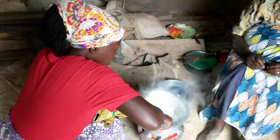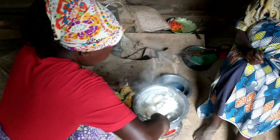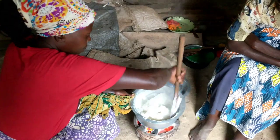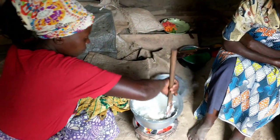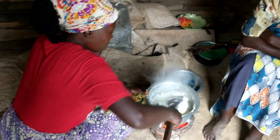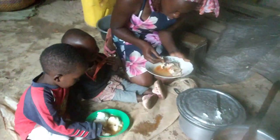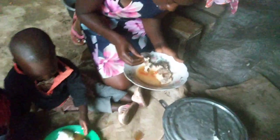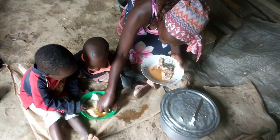So guys, this is the type of posho. It is what my grandmother was calling headmaster. A certain type of posho that here they call headmaster. And it's what we're going to enjoy our fish with. So I have to remove the bones for the baby.